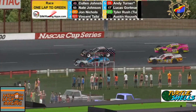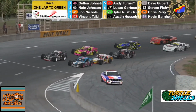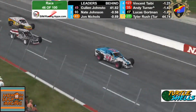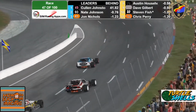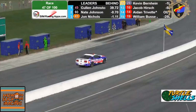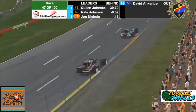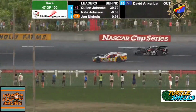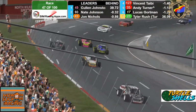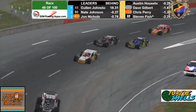So once the pace car goes off, Colin will control the restart, try and get a jump, try and get out in front. John Nichols is moving slowly up through the field. Colin gets a good jump on that restart. Nate Johnson to the outside. As we see John Nichols already starting to make a move. But John's got the 35 fighting back on the outside. Vincent Tebe. Vincent's only in his second week here. He's putting on quite a show.